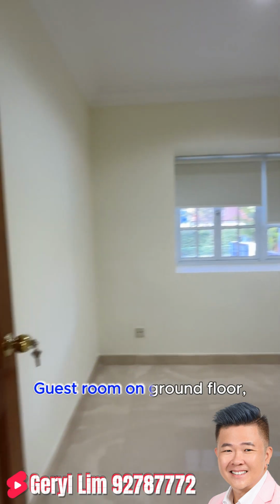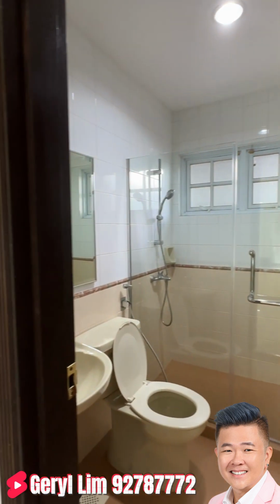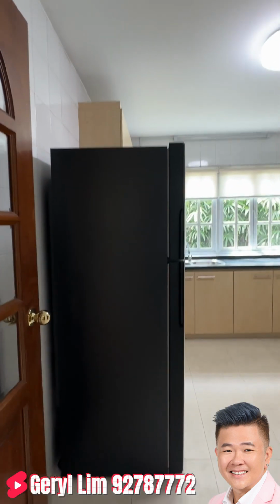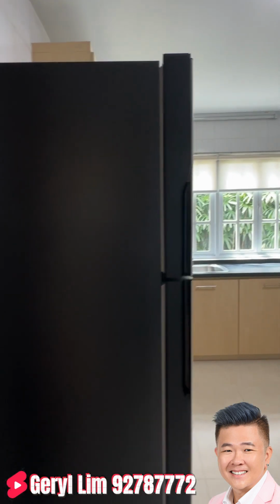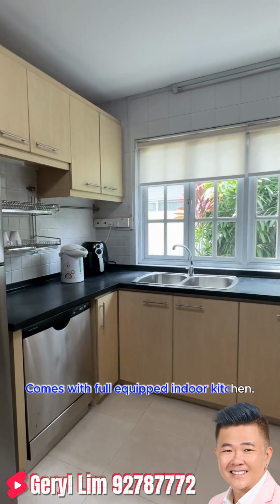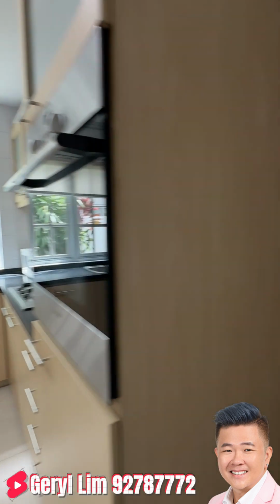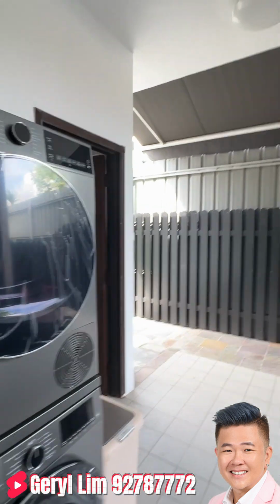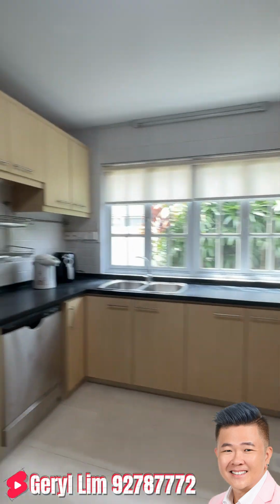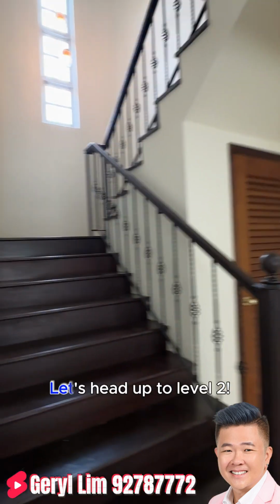Guest room on the ground floor with guest bathroom right beside. Comes with a fully equipped indoor kitchen. Let's head up to level 2.